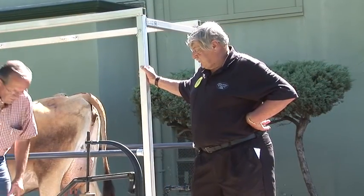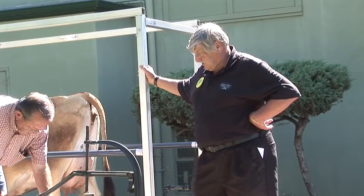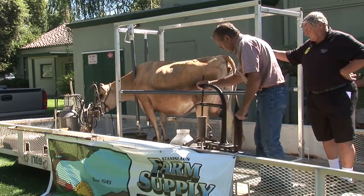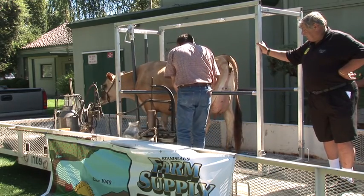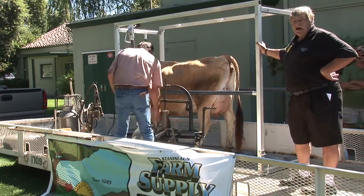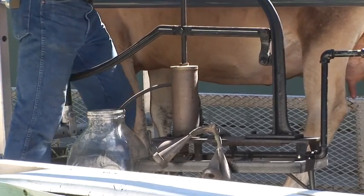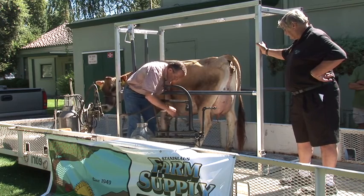We have three different very, very old milking machines here. These are all hand powered. This is before gas engines or electricity. This first one that Joe is wheeling up is a Bishop Babcock, and that was made in the 1800s. There's very few milkers that are this old.